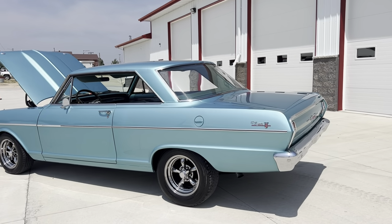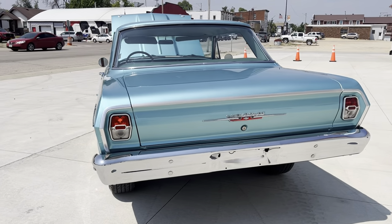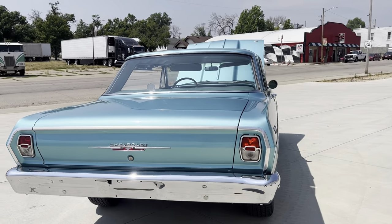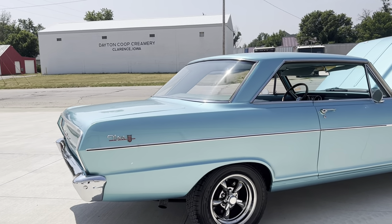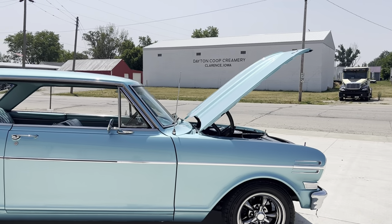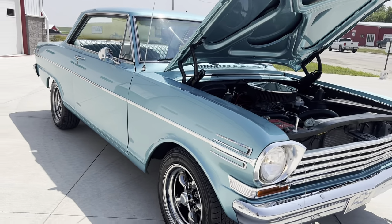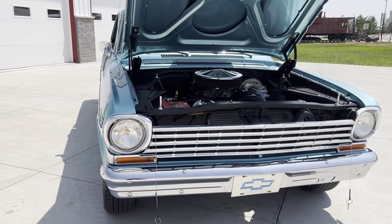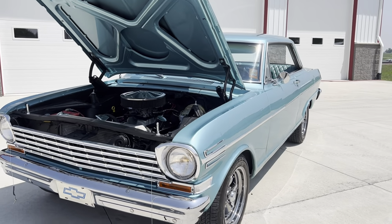I'm gonna price this car at $39,900. I think that's a great car for that price, with a great engine, 350 turbo automatic transmission that was rebuilt, four-wheel disc brakes, 9-inch rear end, aluminum headed small block, aluminum radiator, electric fans, MSD ignition, just a beautiful little Nova.